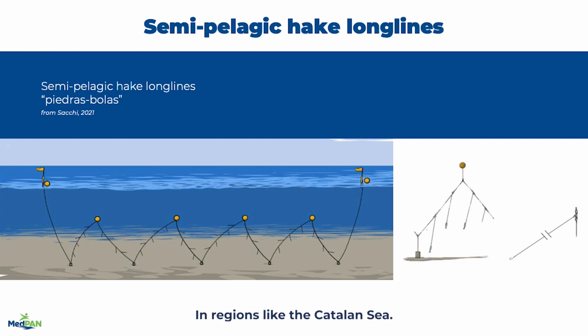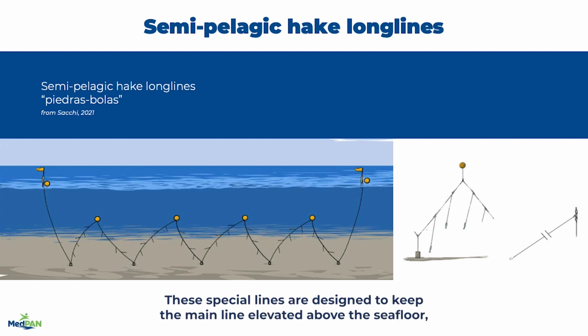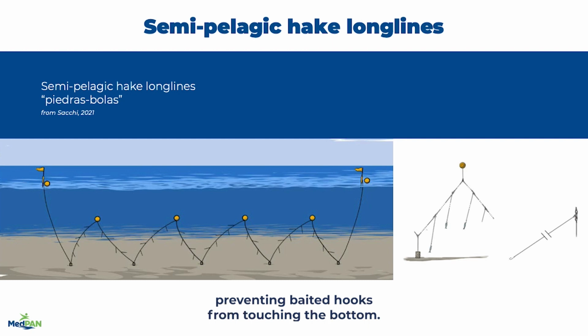In regions like the Catalan Sea, fishers utilize the piedras bolas long lines. These lines are designed to keep the main line elevated above the seafloor, preventing baited hooks from touching the bottom. This method aims to target demersal species while reducing the risk of depredation by demersal sharks, such as small spotted catsharks, known by its scientific name as Scyliorhinus canicula, or by invertebrate scavengers. The drawback of this long line is that it takes longer to sink during deployments, increasing the risk of incidental seabird catch.